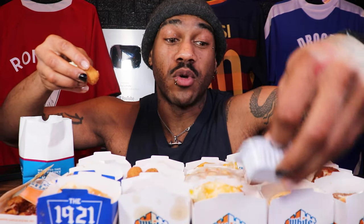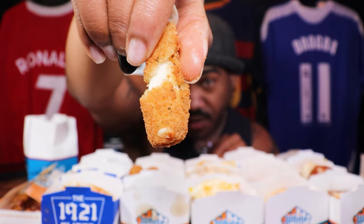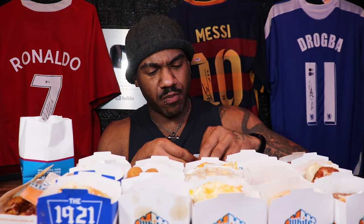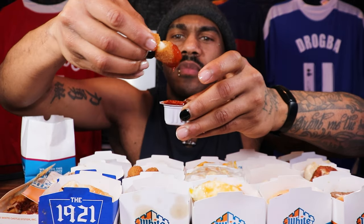The breading's good on it. I know they're frozen, but they got a nice little flavor to them. You can see the seasoning. Can you see the seasoning? You can see it. Don't lie. Let's get this packaged marinara sauce that's going to taste like ass, but it's what you dip in these, right?